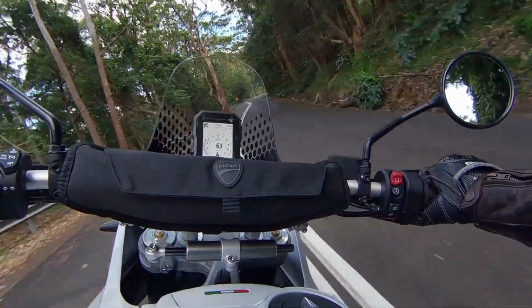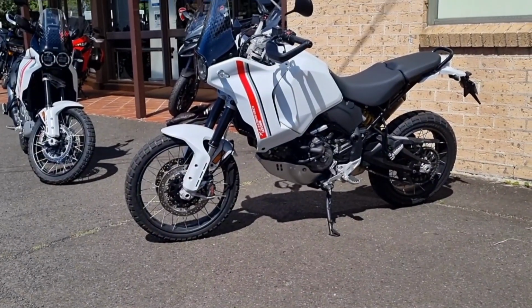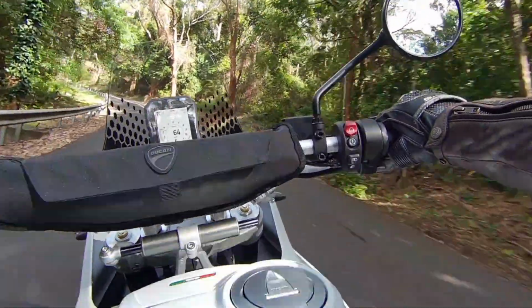This motorcycle has the 90-degree V-twin engine from Ducati with 110 horsepower and 92 Newton meters of torque. I think it looks fantastic. This bike looks like it's been lifted straight out of the Dakar Rally.